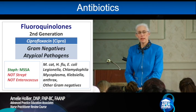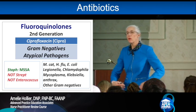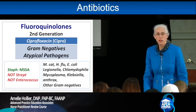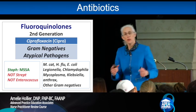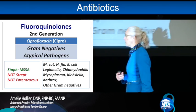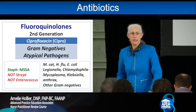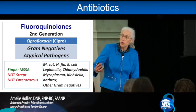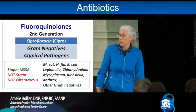I'm on my last big class, and here it is. It's the quinolones. This morning we talked about the respiratory quinolones, and I told you that ciprofloxacin was not considered to be a respiratory quinolone, and here's why. Ciprofloxacin doesn't kill strep pneumo. Strep pneumo is gram positive. It doesn't kill drug-resistant strep pneumo, but it does a great job of getting rid of gram negatives.